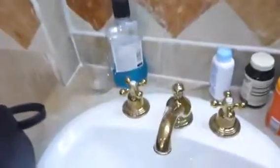Over here is our bedroom. And in our bathroom, closets, bathroom. Double sink with all gold fixtures. That's real gold, I want you to know, too. Walk-in shower. Jacuzzi tub.